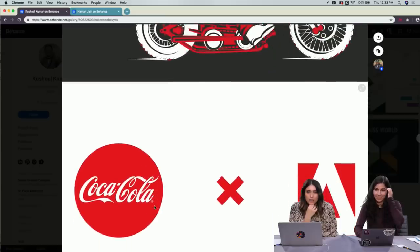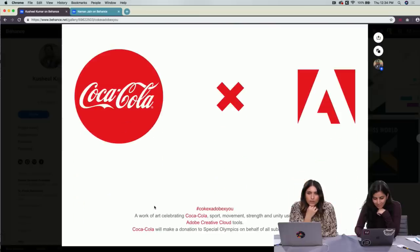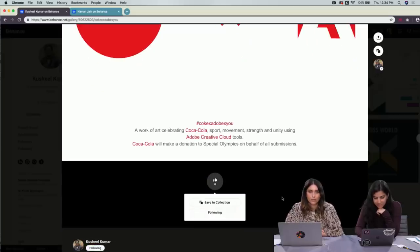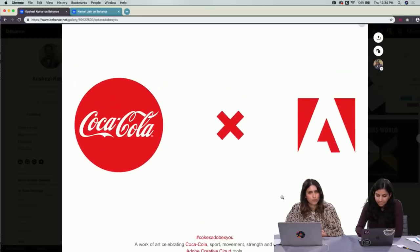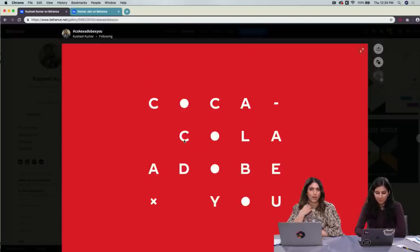And then it says Coca-Cola and Adobe. Nice. You want to go down? Yes, let's go down. Okay. Adobe. I really like the graphic. I like the grid that you put together, it's beautiful. It's readable, which is nice. It also looks like an optical illusion, which is really nice. If you want to scroll up so that they can see it. Let's go all the way to the top.